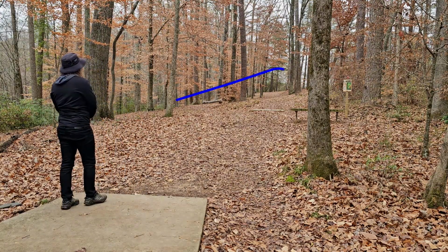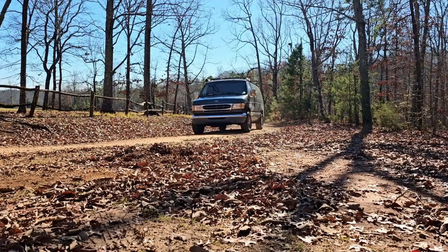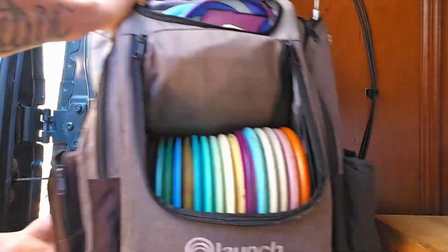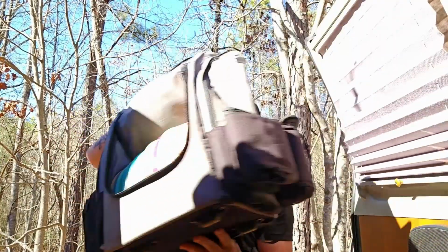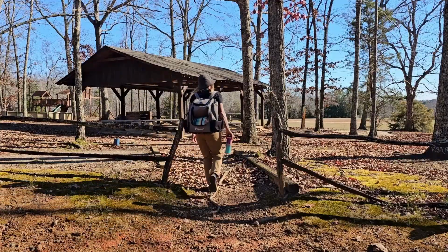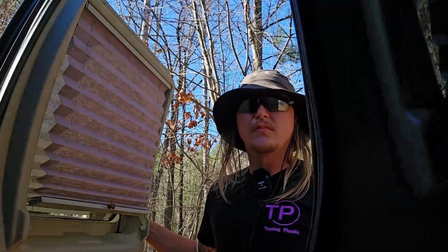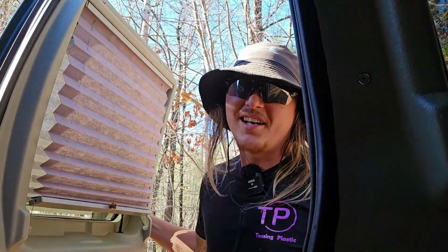It feels like a perfect throw. Now let's go toss some plastic.